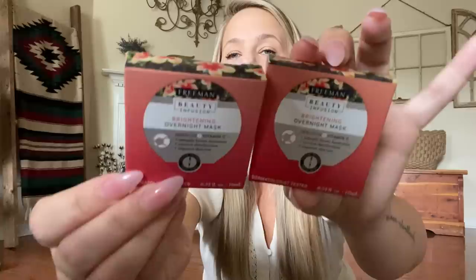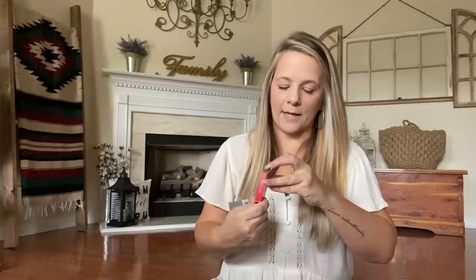Oh, here is another mask by Freeman. It came in these little containers. So these are hard to find, you will miss these in the store if you're not looking. You have to search. These are brightening overnight masks with hibiscus and vitamin C. And again, it is the whole Freeman company. And I wanted to see what it looked like in here because it was a little container.